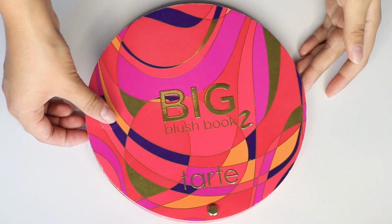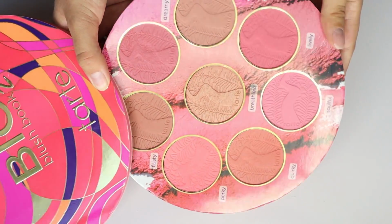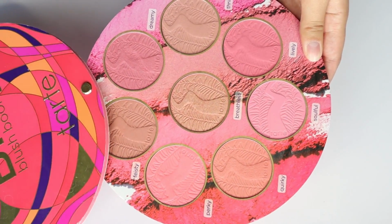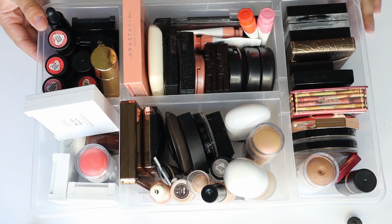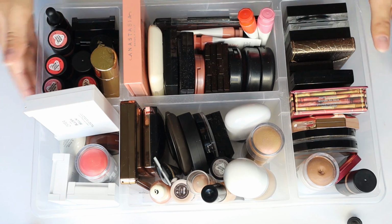This is the Tarte Big Blush Book. I actually won this in a giveaway before I was even into makeup. I am going to be giving this away because most of these shades, they don't sell anymore. So it's kind of annoying for me to use a blush that you guys can't pick up. So I'm going to first start with blushes because I think that's the biggest job.